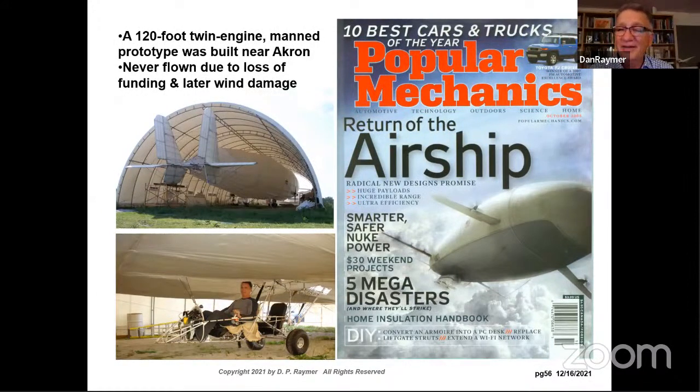It got the cover of Popular Mechanics. That's always fun. I've had a fair number of my designs on the cover of these magazines. It's always exciting to see it. I got a kick out of this particular cover. It says return to the airship. That's good. And just below that, it says smarter, safer. That's good. And then way below that in big letters, it says 5 mega disasters. Of course, they're not talking about the airship, but it's pretty funny. Anyway, that's me, by the way, in the bottom left there, sitting in it.